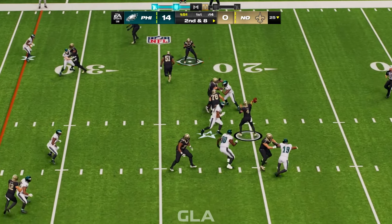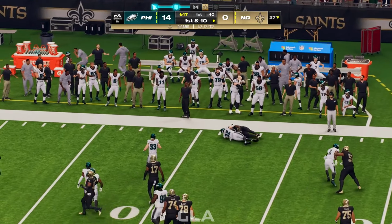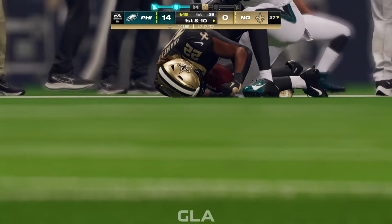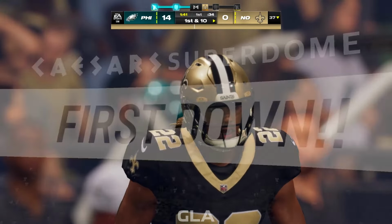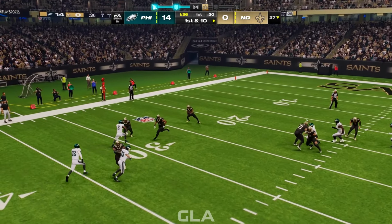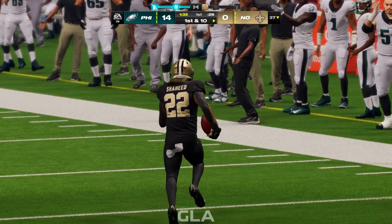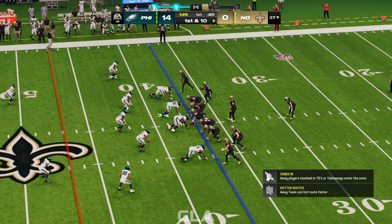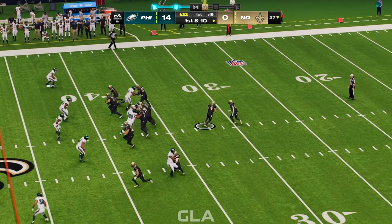Now Carr gets this complete to Shaheed, and he's taken down, but able to slip across the 35. 12 yards there, good for a Saints first down. You can almost hear the sigh of relief coming from their sideline and from their point on the field, because this has been a tough start for them thus far. A much-needed first down there. They needed something good to happen. Plays like that will continue to help them dig out of this hole.